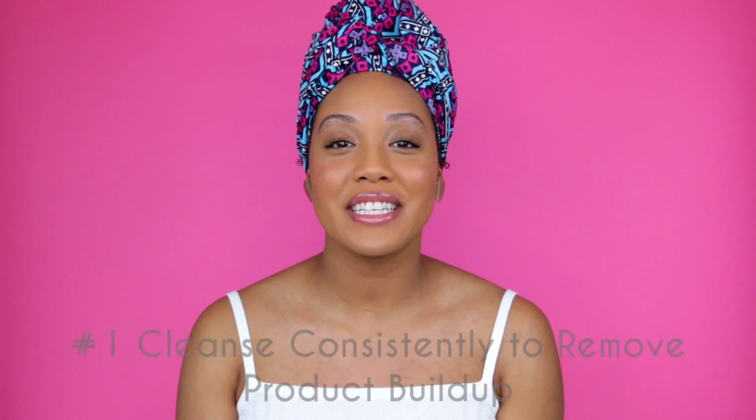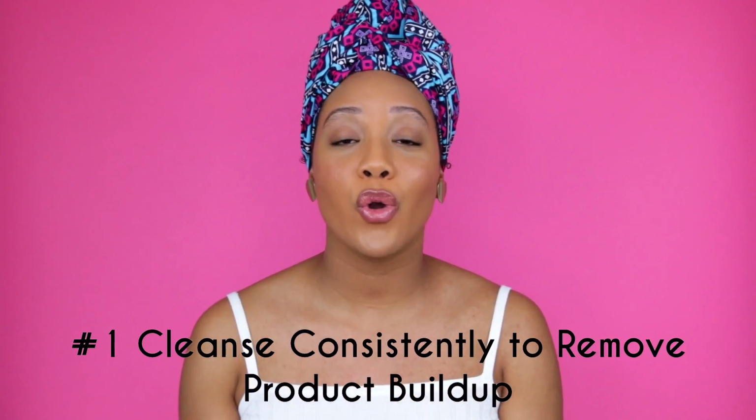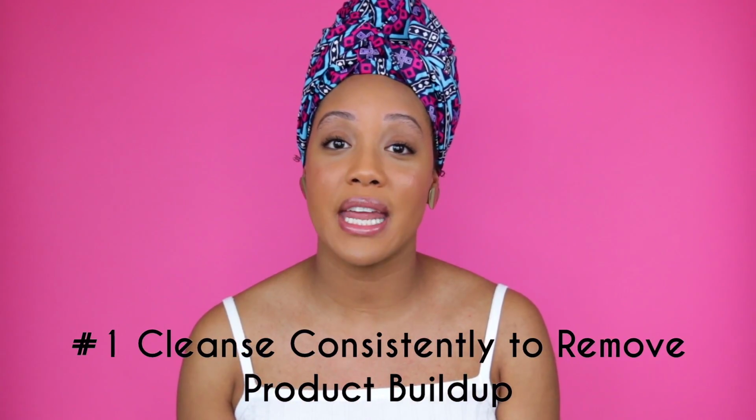And in my opinion, having highly moisturized hair starts on wash day. So my first tip is to cleanse consistently. Cleansing your hair consistently can help to minimize the product buildup that comes from us using butters, creams, and oils sometimes on a daily basis.